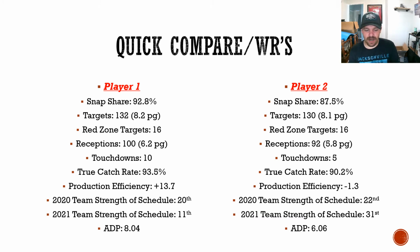True catch rate for player 1 is 93.5%. True catch rate for player 2 is 90.2. And you're like, okay, I can do that. Production efficiency, this is what I was talking about earlier, plus 13.7 for player 1. You're like, who is this guy, LeBron James? And for player 2, negative 1.3. Who is this guy? Miles Sanders? David Montgomery? The joke from the last slide. Never mind. So, 2020 team strength of schedule for player 1 is 20th. 22nd for player 2.